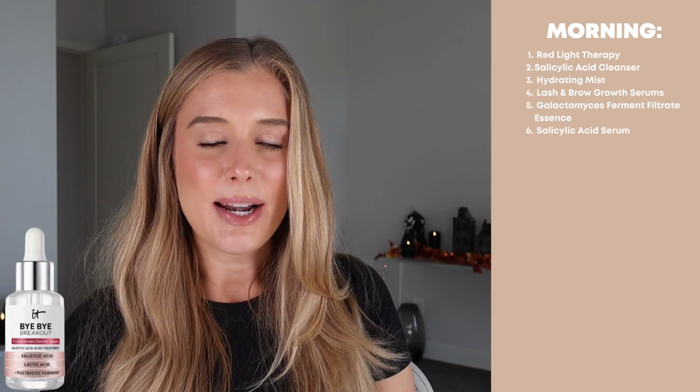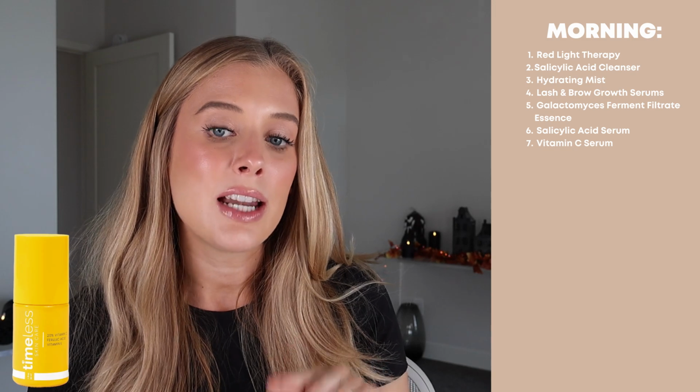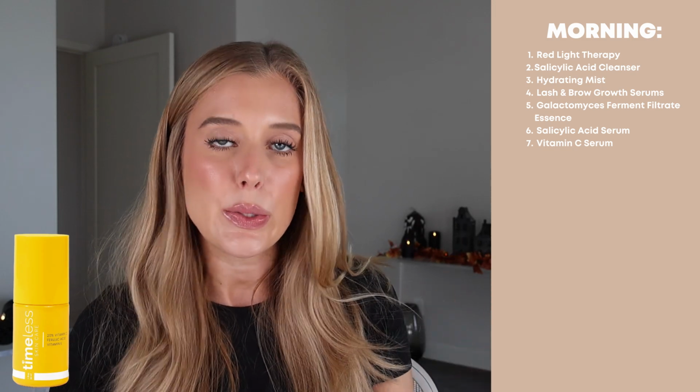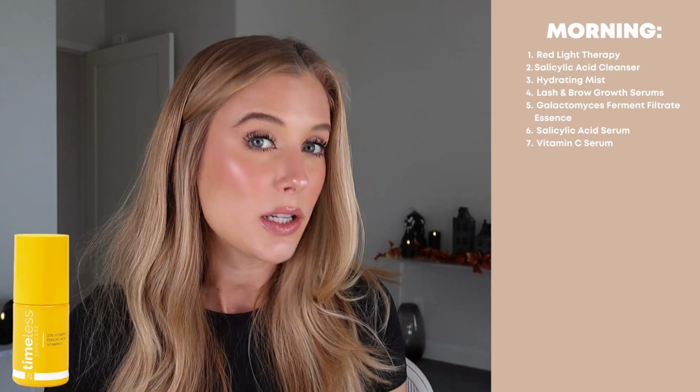After that, salicylic acid serum, which is the It Cosmetics Bye Bye Breakout, so technically salicylic acid and lactic acid. Vitamin C serum, crazy, I know. I just purchased the Timeless Skin Care Vitamin C plus E ferulic acid serum. That is what I used to use when I did use vitamin C. I think it's a great product. It contains 20% ascorbic acid. I don't know that it's what I will be loyal to in terms of vitamin C moving forward, because I will do some research on other products that I may want to potentially test out.